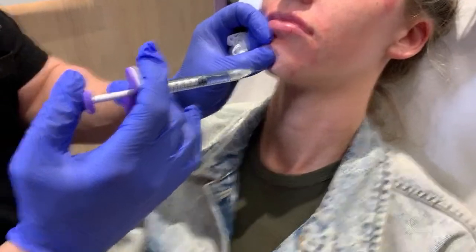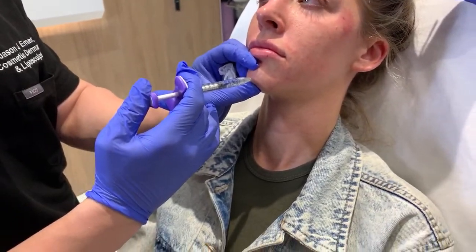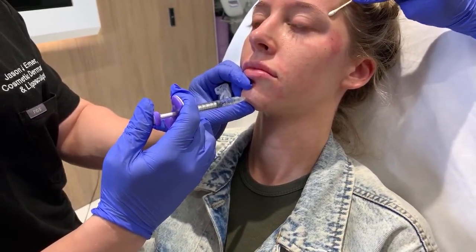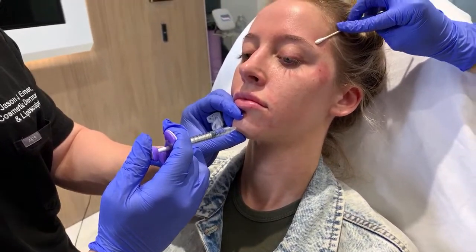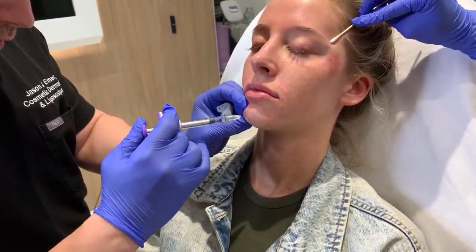You can feel, one thing that would benefit her a lot is Botox on her chin, actually. And that's an off-label use. Her muscle here is very hyperactive. The reason we know that's the case is there's a little bit of cobblestoning. We call it a soft texture.